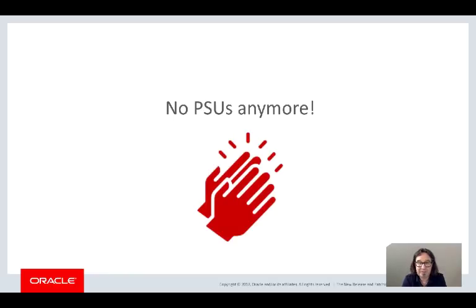So first of all, for me the good news is there are no PSUs anymore, and as I said before, my experience is customers with PSUs end up with a lot of one-off fixes, whereas if you go forward with bundle patches, that made your life much easier. So we don't have this choice anymore, less variety, which is actually a very good thing.